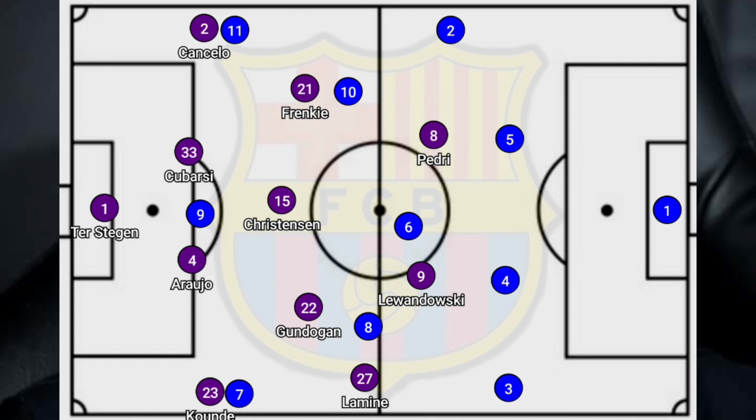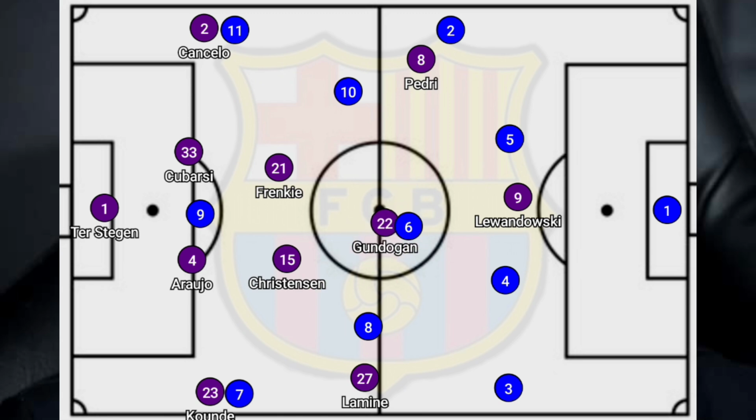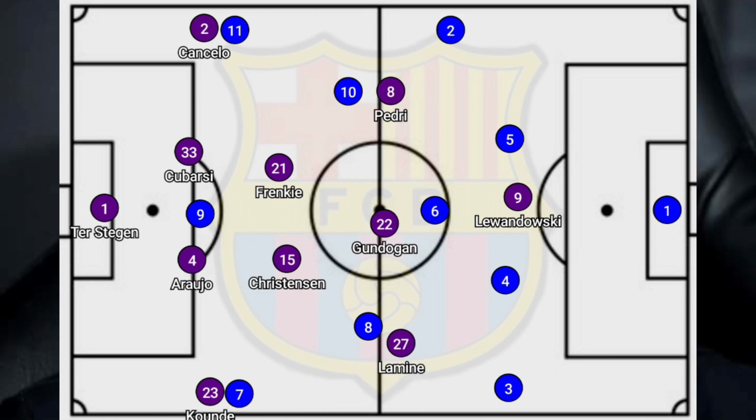So I think the best way we would probably have to defend in a 4-2-3-1 against this team is to have Gundogan sit on that pivot and have Lamine and Pedri really close, right? Because they will be circulating the ball. And doing a high press against this team is not really going to work for Barcelona, especially because we have Robert Lewandowski. So this pivot, we're going to have to watch out for this guy because he's insanely dynamic.